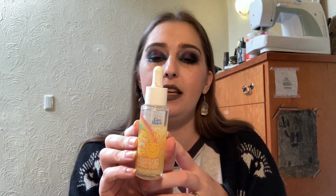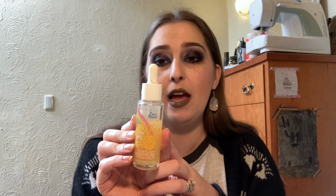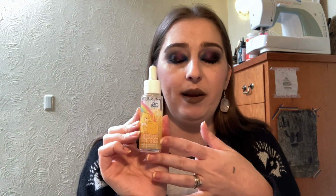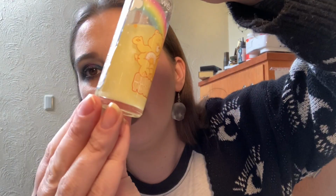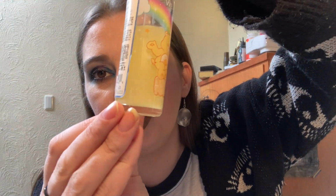Oh, this is the primer serum from Wet n Wild. This is the Care Bears Brighten Your Day primer serum. This is their vitamin C primer serum. This itself is not a limited edition. This packaging is, but they do have this formula available on their website. I don't know if you can see it on camera, but it's got a bit of a shimmer and a sparkle in there. So when you apply it, it does leave a bit of that shimmer on your face, but I've never found that it causes a problem mixing with my foundations, especially since I put the Impossible primer over top of this.